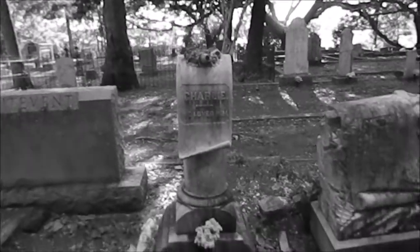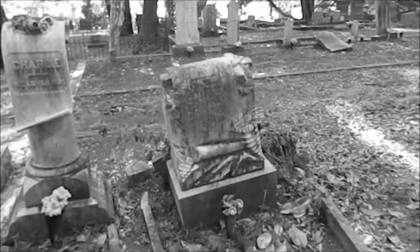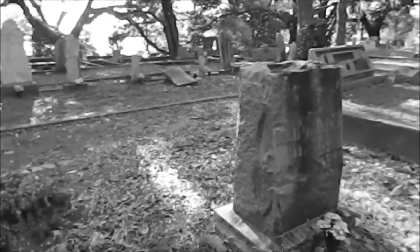Look at this. I don't know if it's a child because it's so very small, but it says Charlie on the top of it, and it says we loved him. That is so sweet. This one died in 1887 at the age of 24 years old. Crazy, right? Life is definitely short, guys. And that's why I do this.